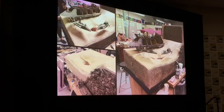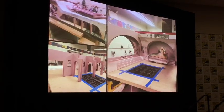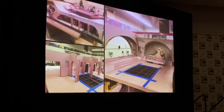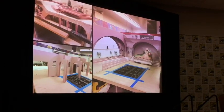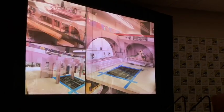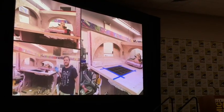But we have some Six-Inch fans in the room too. So we also wanted to do a little bit with that. So we started building the interior of Jabba's palace, as you can see, just out of pink foam, old school traditional hand carving and cutting, and then we took that, covered it with grout, and painted it up. And there we have Eric Frainer, who helped with that as well.